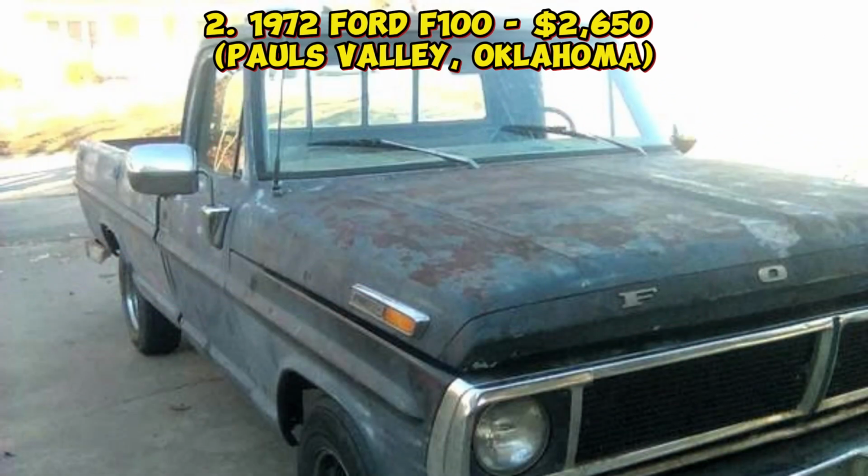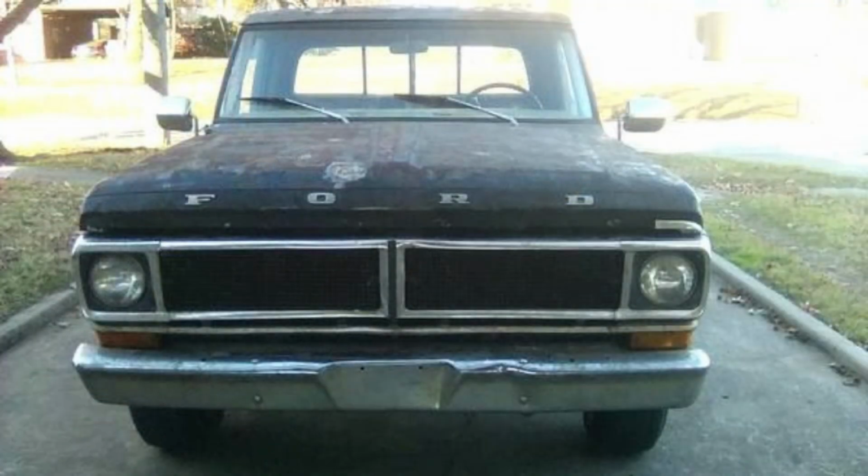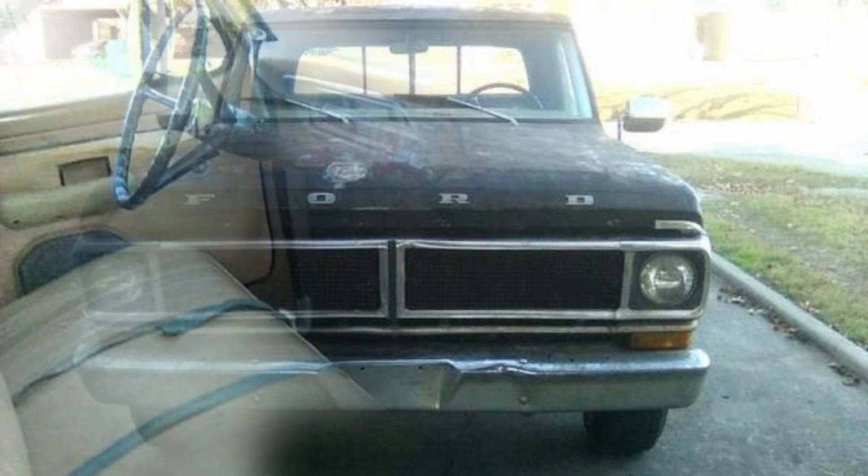2. 1972 Ford F-150, Paulding, Oklahoma. A daily work truck with minimal rust. This 1972 Ford F-100 runs well with a 240 inline-6 engine and C4 automatic transmission.